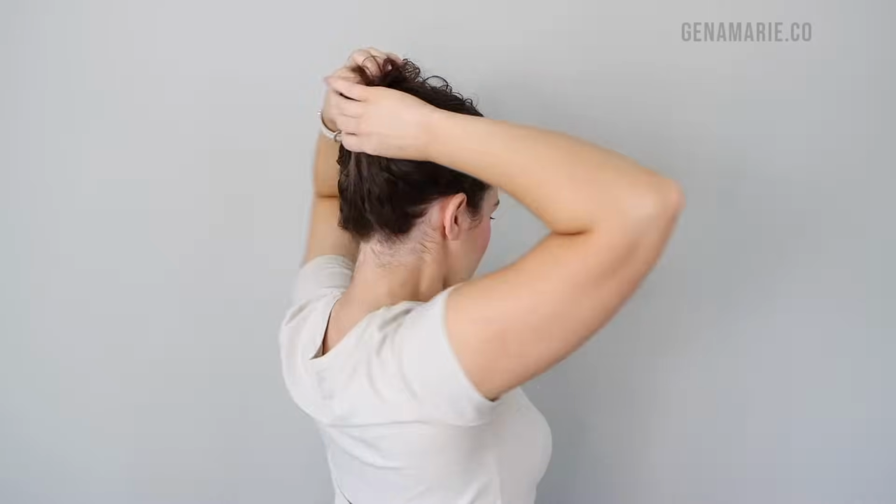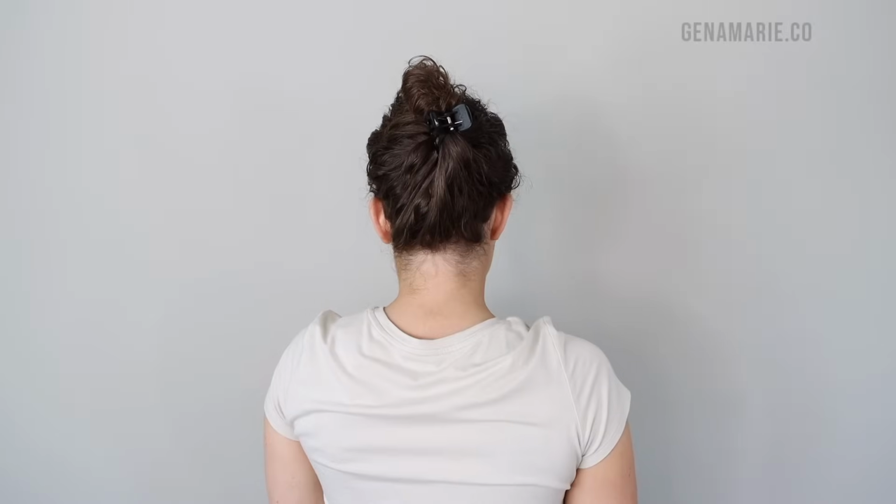Now that my curls are fully brushed out and look crazy, you want to let this sit. I usually will clip my hair up and let it soak in. Ideally, you do this the night before you wash. That way it has time to fully soak in. But definitely let it soak in before you go in and shampoo, or else it's going to be difficult to shampoo your hair, especially if you use too much.